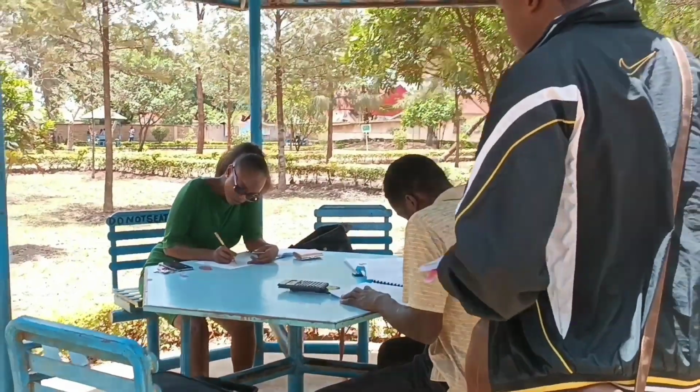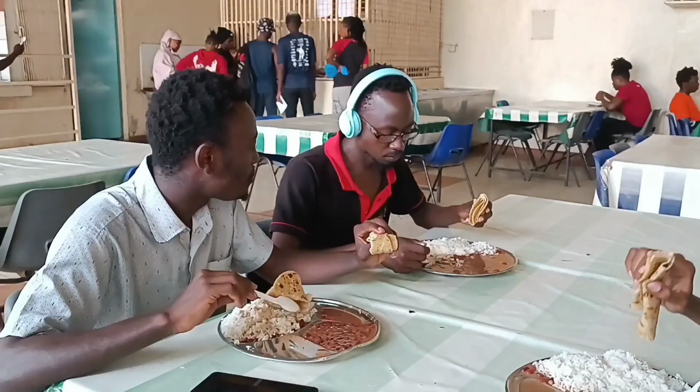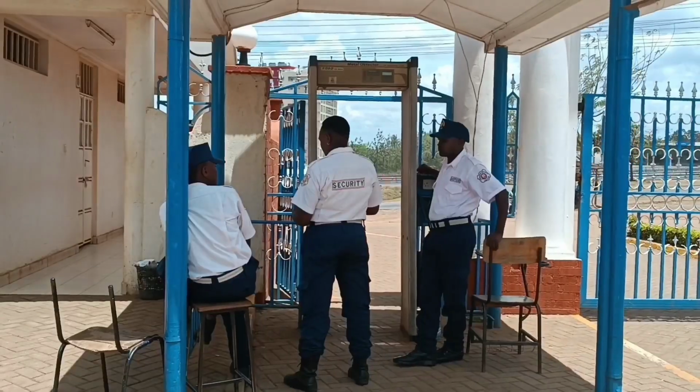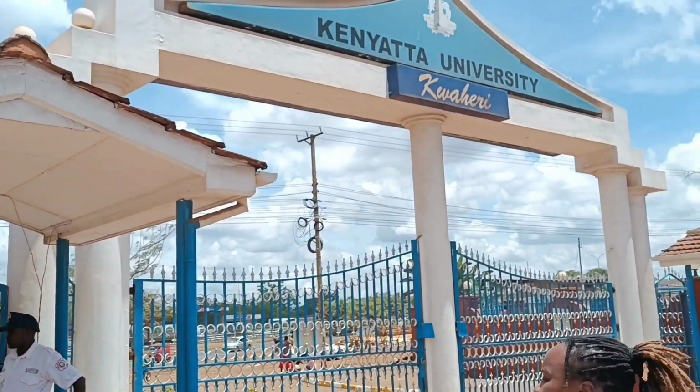The school caters for learning and the dietary needs of the students as well. There is a cafeteria up there, so when students are thirsty or hungry, they are catered for there. The security of the students and the facilities are also cared for by the strong security team.